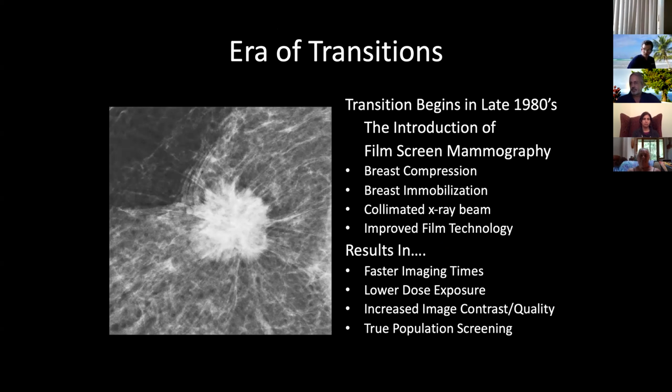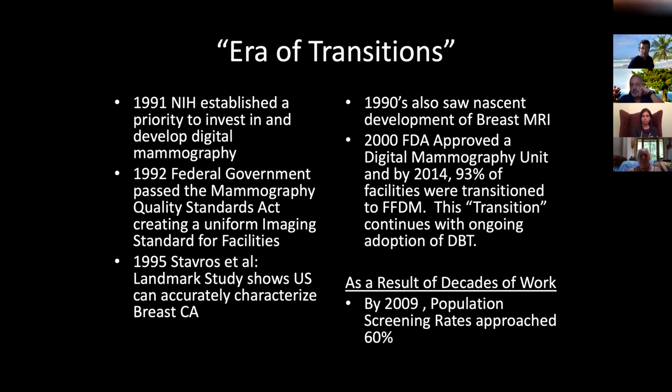The era of technical progress was followed by what has been termed the era of transitions. This era began in the late 1980s with the introduction of film screen mammography. Film screen mammography used breast compression, breast immobilization, a collimated X-ray beam, and improved film technology to form high-resolution images. This technology also resulted in faster image availability outside imaging itself. In 1991, the National Institutes of Health established a priority to invest in and develop digital mammography. In 1992, the federal government passed the Mammography Quality Standards Act, creating a uniform imaging standard for all facilities.